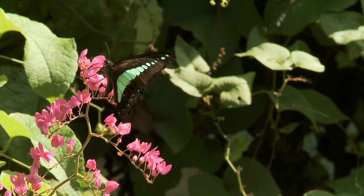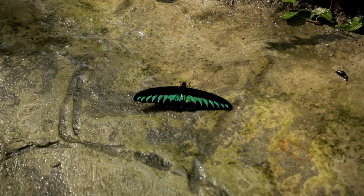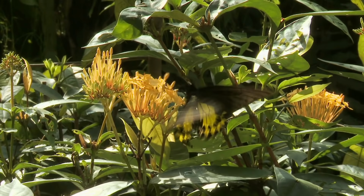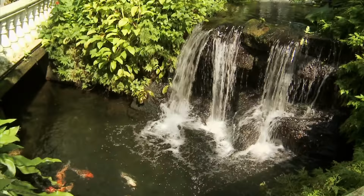This type of pass has its advantages. Here in KL's Butterfly Park, it saved me a few pence, a small saving, but they could add up. So a saving nonetheless.